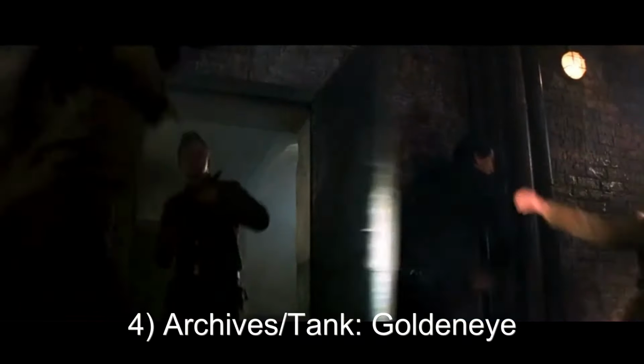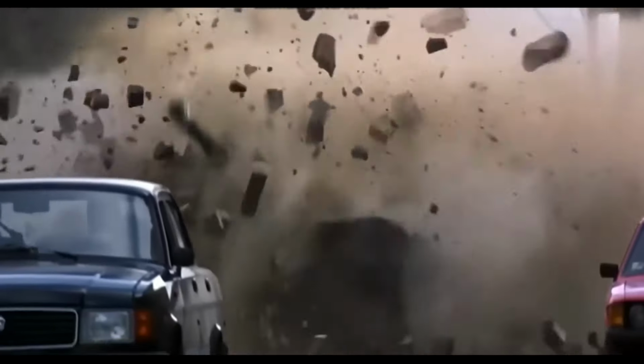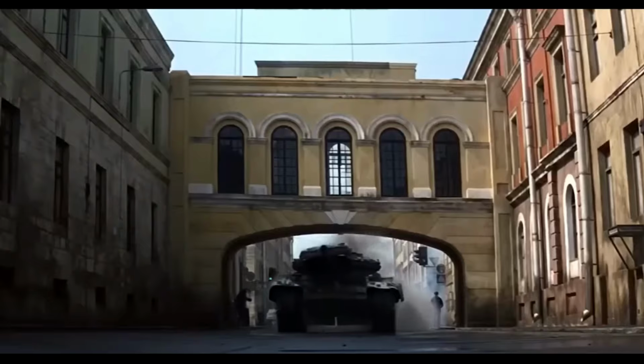Very similar to the Skyfall opening sequence, what is great about this Archive and Tank scene in GoldenEye is it is no holds barred action for a solid 10 to 15 minutes. Taking advantage of wonderful set designs and scenarios, allowing Bond to use an array of strategies, and including many of the main characters in the film itself, this stretch of film is Bond at its absolute best.